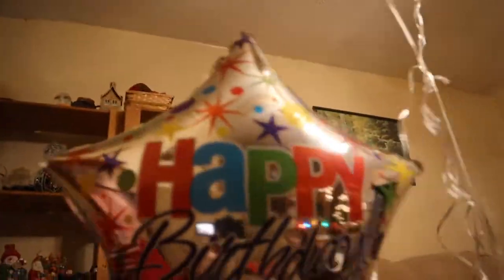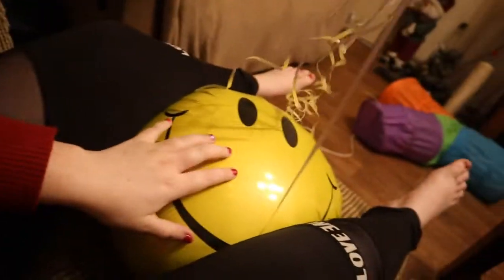So we have a number one. We have a Mickey Mouse balloon. We have the happy birthday balloon. And we have this happy birthday star balloon. And then the smiley face balloon.